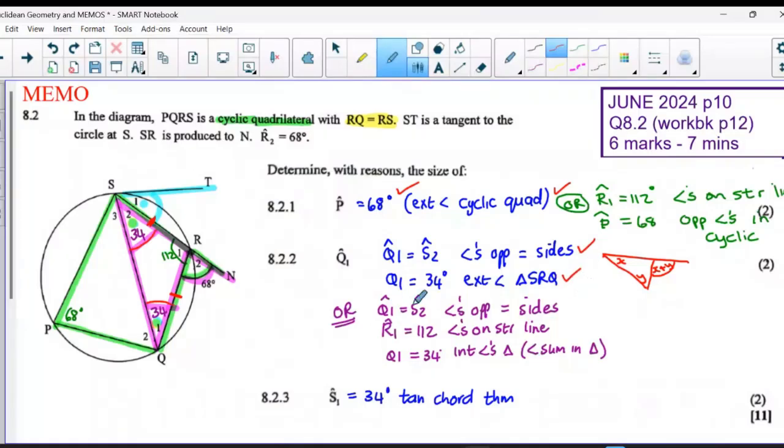Now, again, you might not have seen that. That's okay. You might have seen angles on a straight line and then the isosceles triangle, in which case you could have said that Q1 equals S2, angles opposite equal sides. R1 is 112, angles on a straight line. And so Q1 equals 34, interior angles of a triangle.